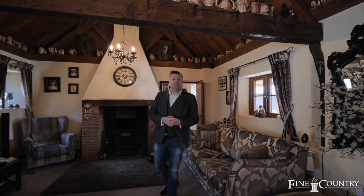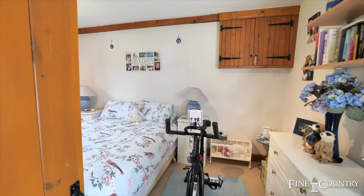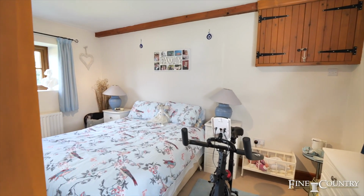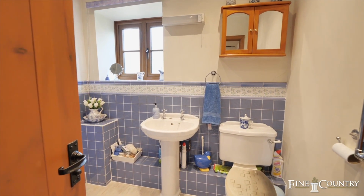Just behind me, there is a separate access which leads to an additional bedroom and shower room, which again is ideal for anybody that wants to have an elderly relative living with them on site, or it could be a great teenage suite.